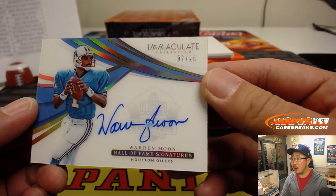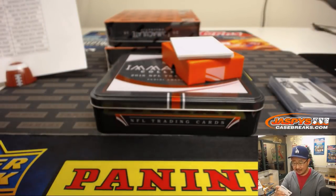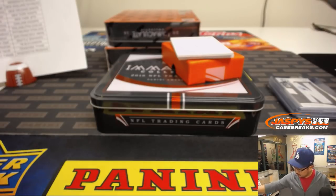Warren Moon, Hall of Fame signatures. 7 out of 25. Titans, Scott V. Houston Oilers stuff goes to the Titans, of course. Couple of Hall of Fame quarterbacks in this one.